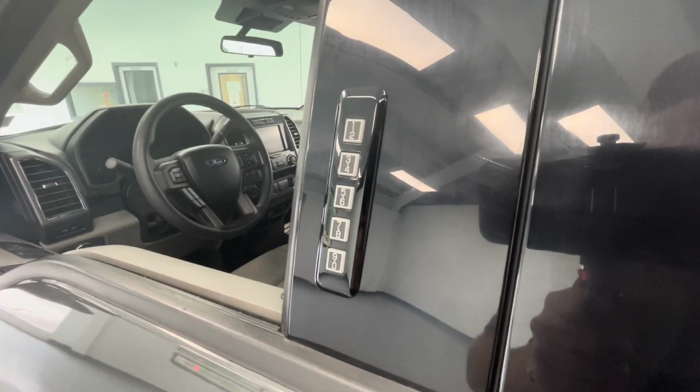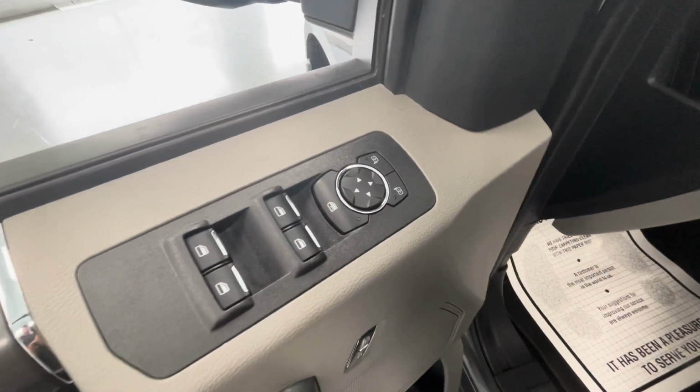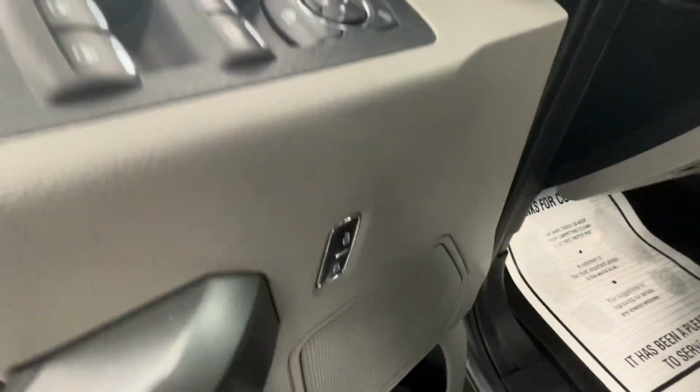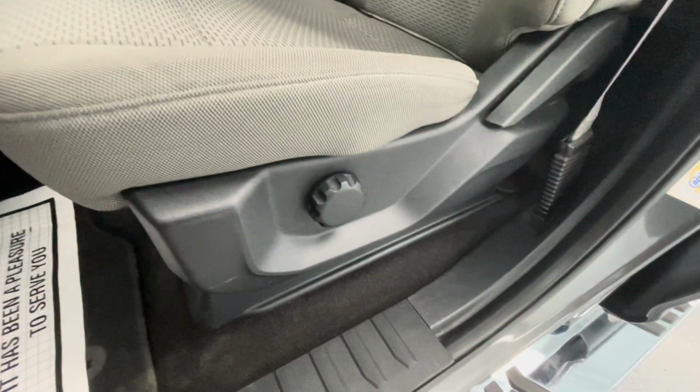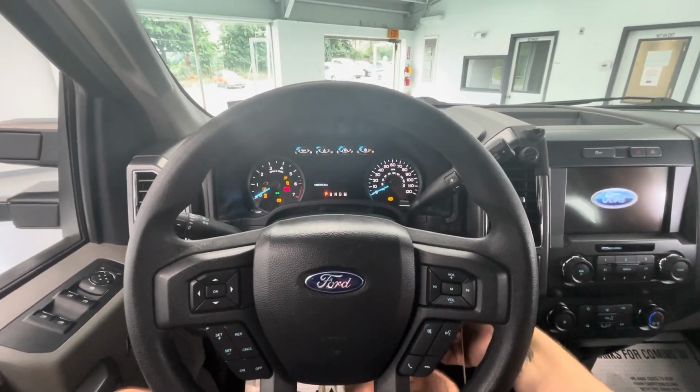Before moving to some of the interior features, I just want to point out that you will have keyless entry as well. However, moving forward, this vehicle is going to come equipped with power mirrors, power windows, power locks, and manual seat adjustments. Hopping on in, let's go ahead and start this beauty up for you guys.